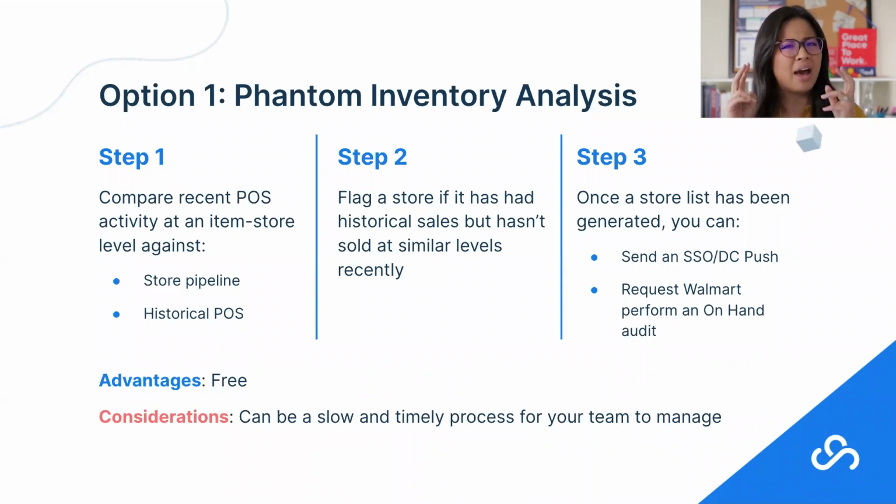But that store has product on hand. So that's probably something where I would say, that doesn't seem to match my historical sales trends. I should be selling at that similar level, and it says I have product on hand. So I might flag that and say it needs a little bit of investigation. And from there, once you have that item store list generated, there are a couple of different levers you can pull with Walmart.